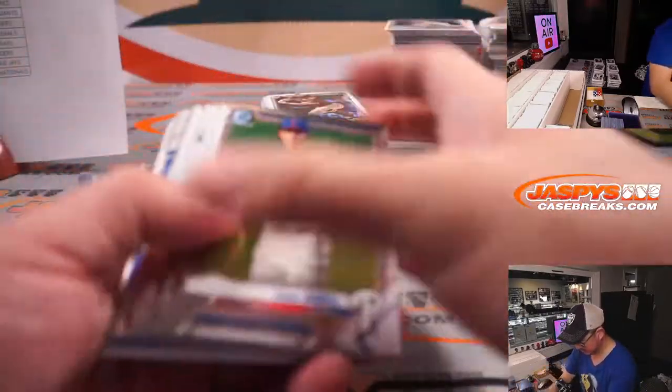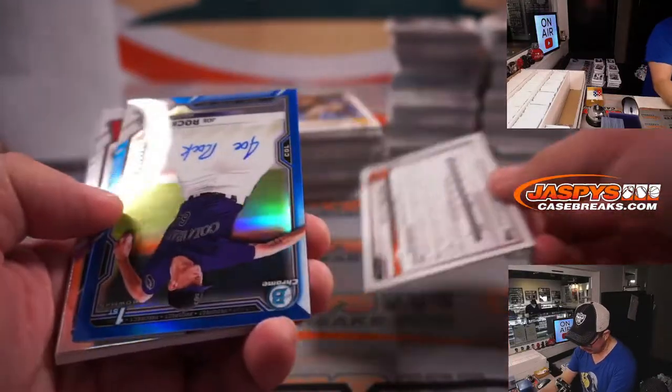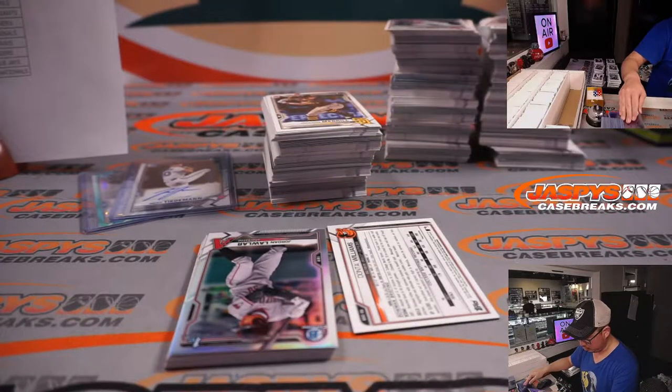Should be right there. And behind Donta Williams is Joe Rock. There he is. We will rock you.